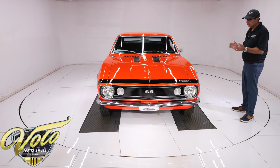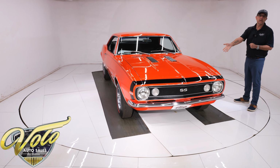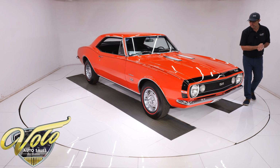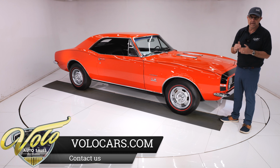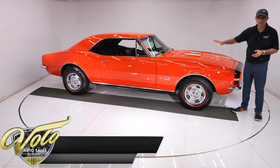So yeah, underneath this car is super clean, well sorted, nice. Brakes, they are disc brakes up front, drum in back. Everything looks proper. E-brake cables are hooked up. So the body, I just checked it out before we started. I'm really impressed with the body. I mean, really, really impressed with the body. I believe it to be all the original metal.